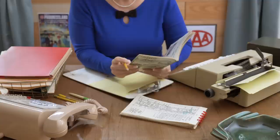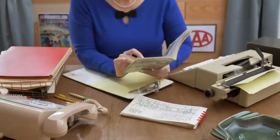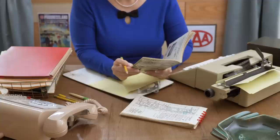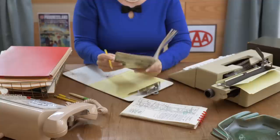It looks like it's going to be approximately $13 a night, but we can find out for sure when we call. Would you like me to check on that one? Just a moment.